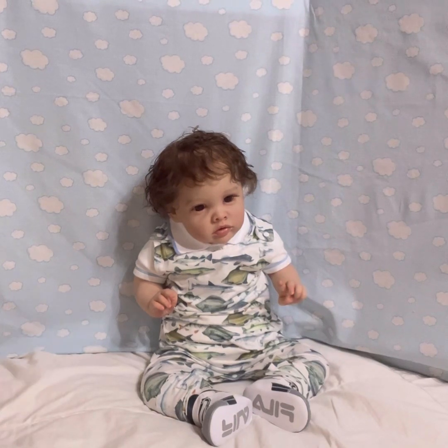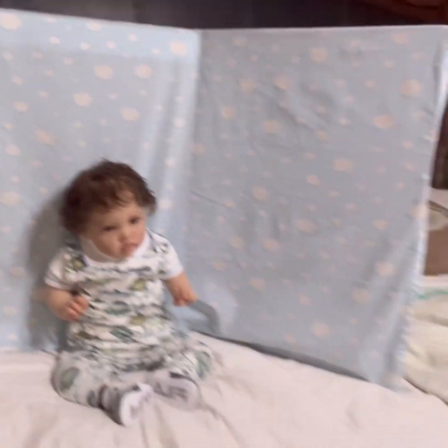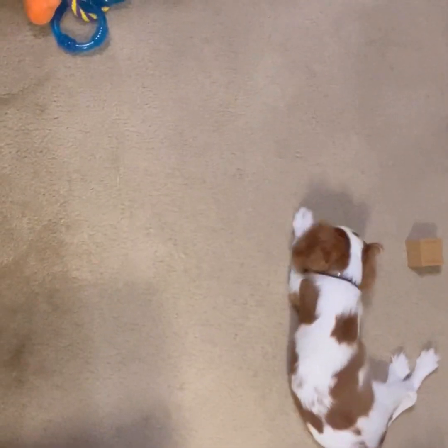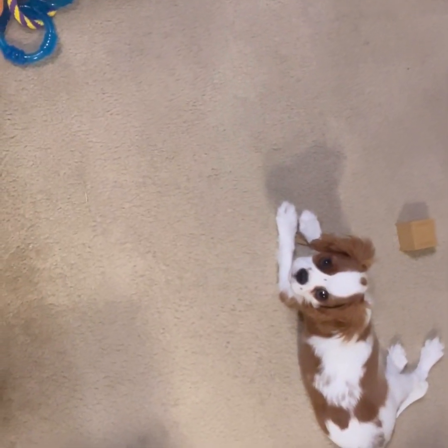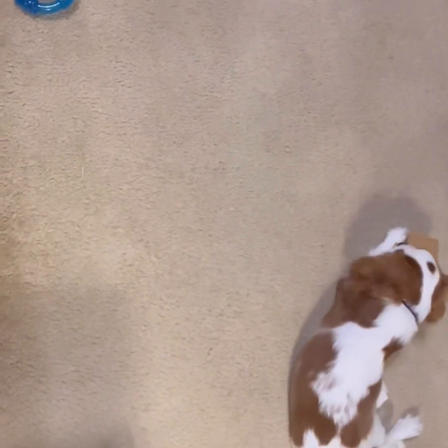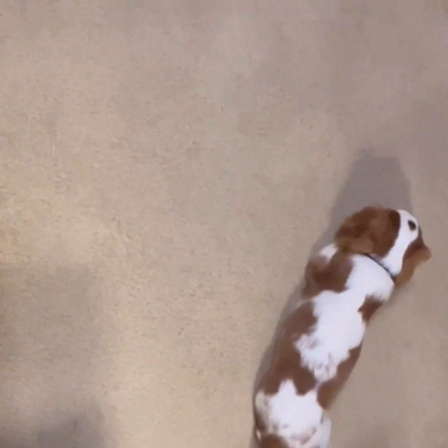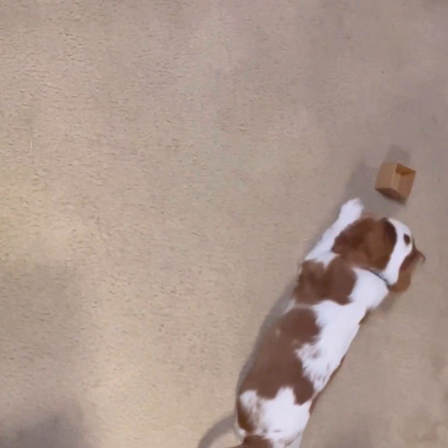Uh-oh! Does she find something inside? What you got? Oh wow! She got the lid off. All right, I'm going to try to move y'all so you can see her down there. What you got, Maggie? Are you hiding it? Did you take the lid off? You did. Can you put it back on? Are you going to put it back on? Can you put the lid back on, Maggie?